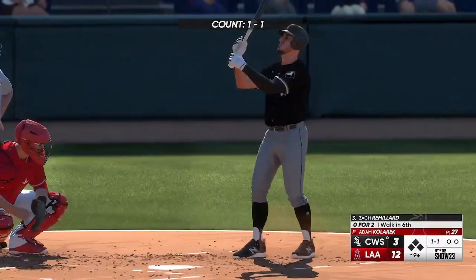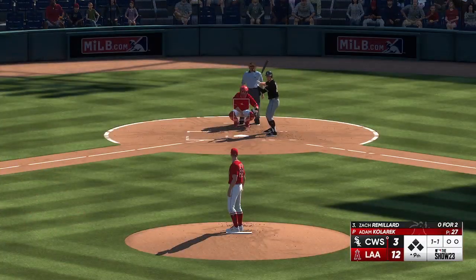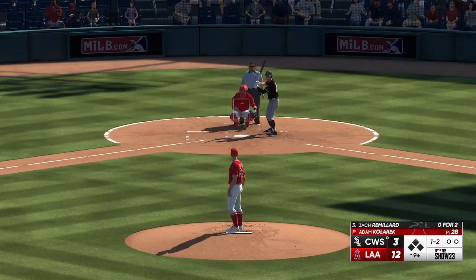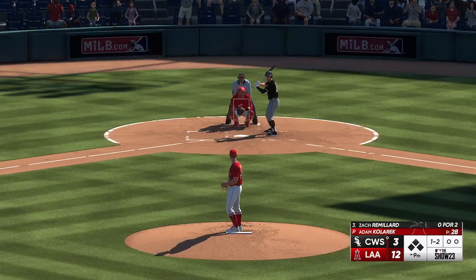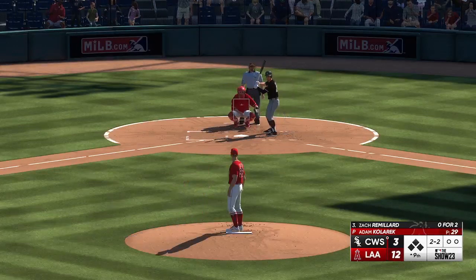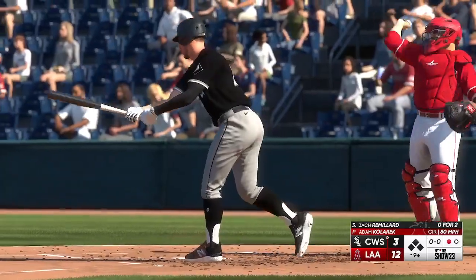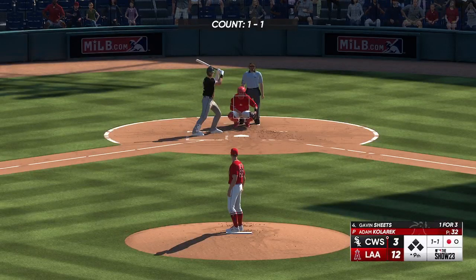All set to start the ninth in this one. Here's the shortstop at the plate, Zach Remillard. Swing and a miss. That one in the dirt. Next pitch, not close, up high. Swing and a miss, struck him out. Really love the pitch sequence right there. I'm telling you what, pitcher and catcher on the same page right now.